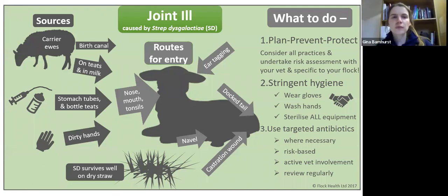Yeah, routinely, no. It's very, very case by case dependent. It depends on the level of intervention and I suppose the outcome. You know, if you've had to scrabble around and pull out some revolting rotten lambs, then yes, I probably would.